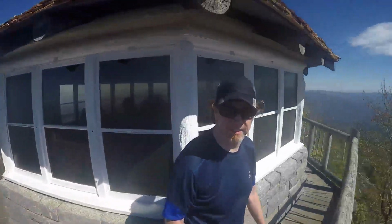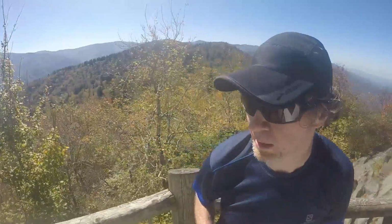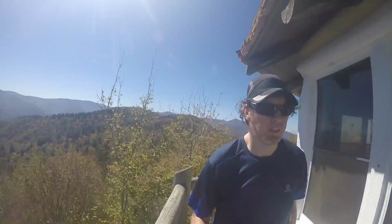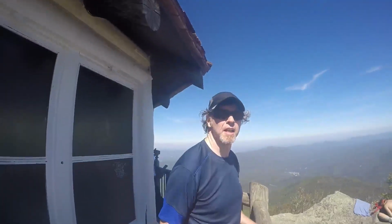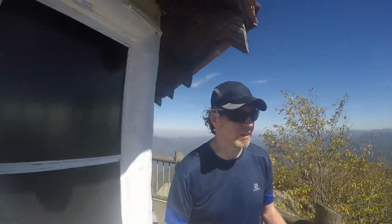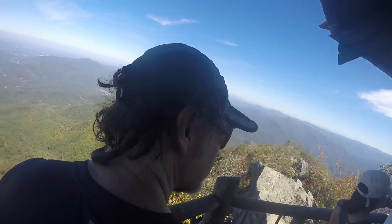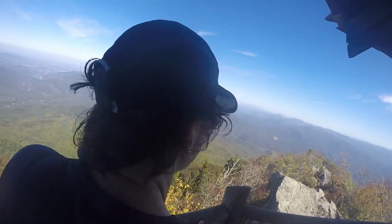Look at that. Cammerer Fire Tower. The views from this tower are absolutely amazing. Yeah, that's impressive, huh? That's impressive. In fact, we think this is the single best viewpoint in the entire national park.